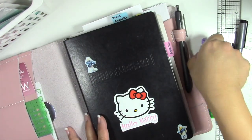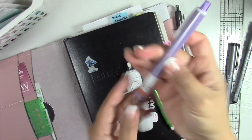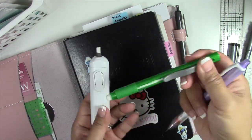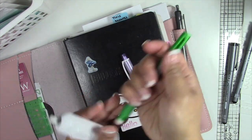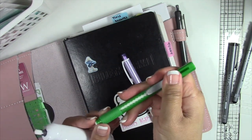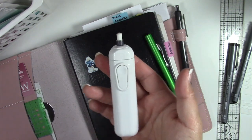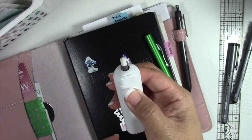My next favorite is a good pencil and a good eraser. Now I have 2 different erasers here. This is by Pentel and this is the Click Eraser, and it just clicks in and out. The very first one I ever used was in high school, so that was like eons ago. And then this is something that I found maybe about a year or so ago. This was from Dyson. This is an electric eraser.